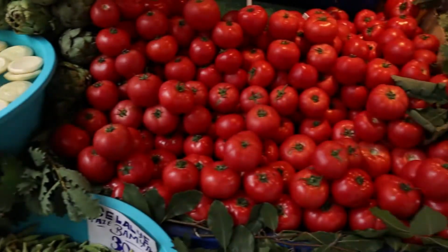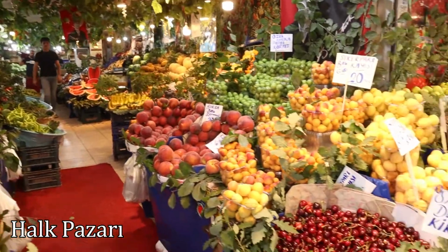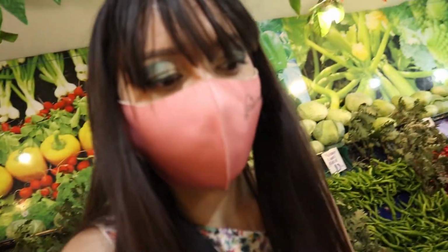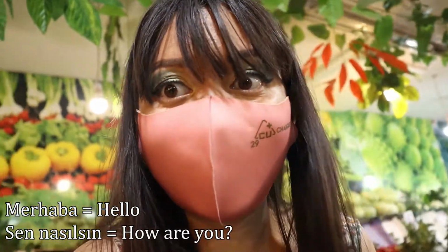To get the best experience in Istanbul, I will recommend you to go to a Halk Pazarı. So basically, this is going to be a market for fresh produce. For example, when you come to a store, they're going to greet you. They're going to say, hi, how are you? So something's going to be like, merhaba, sen nasılsın?